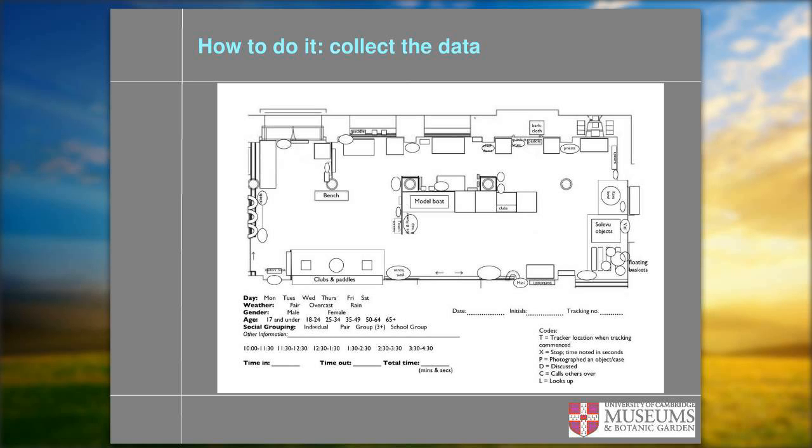And for this gallery, those age groups fitted with that museum's standard questionnaire age bracket, so that's what we went with. We also look at social groupings, so whether someone is in the museum on their own, whether they come in as a pair, a group of 3 or more people, or a school group. And then we ask for any other information. And people will often put something down there.